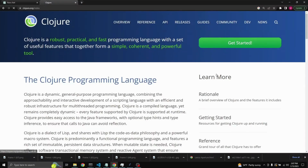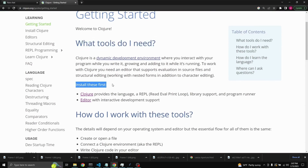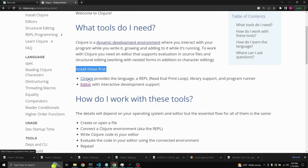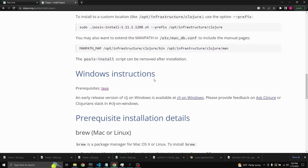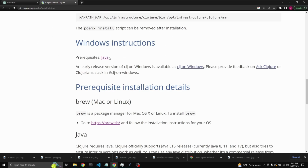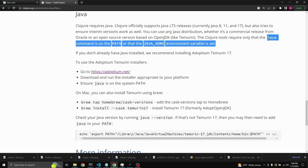We're going to click Get Started and then read what tools I need. Here it says install these first. Here, Clojure. Click on it. I am running a Windows system, so I come down to Windows and it says the prerequisite is Java. Okay, click on Java. It says Clojure requires Java. You can read all of this. We just have to make sure that the Java command is on the path or the Java home environment variable is set. This is probably the most important thing.